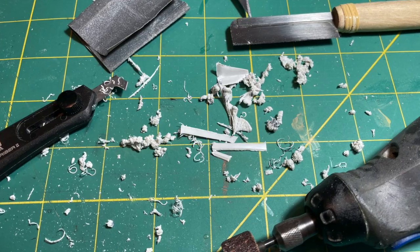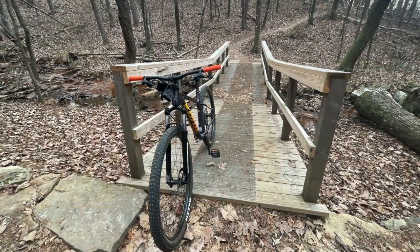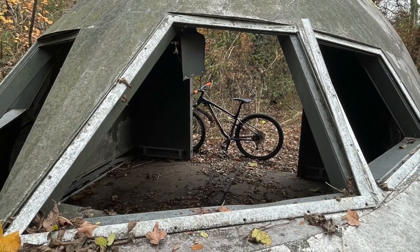Sometimes I just need a break from the bench. And one of the things I do is hop on my mountain bike and see where it takes me. It can be kind of nice, since you never know what you might find.